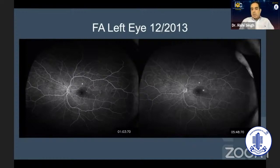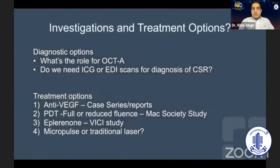Here's the left eye again showing you peripheral areas of leakage in this same patient in the early and late frames of the fluorescein angiogram. And so I just thought I'd open it up for comments to all of the panelists. What is the role of OCTA in these patients? And do I really need an ICG in any of these patients? When looking at the case so far, do you feel like you need one for that? And why do you need one? And then I'll talk about the treatment options in just a moment. So let's open up to the panelists and see what their comments are about that.